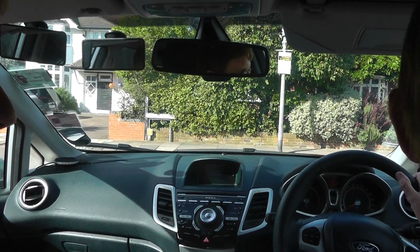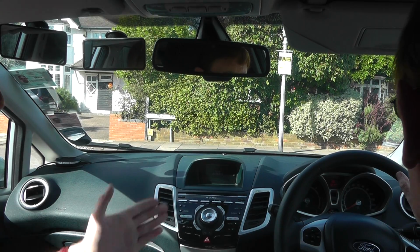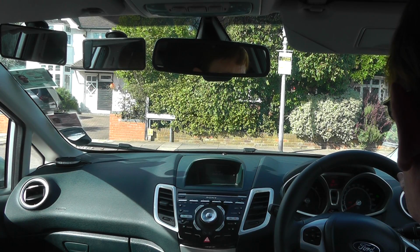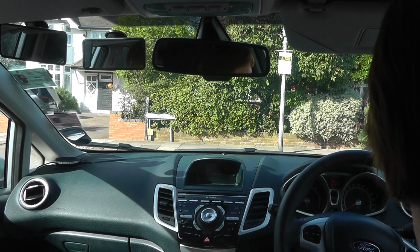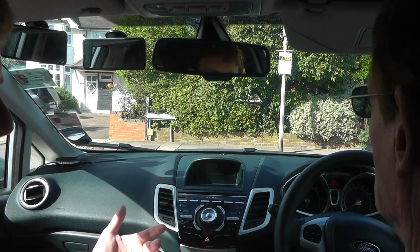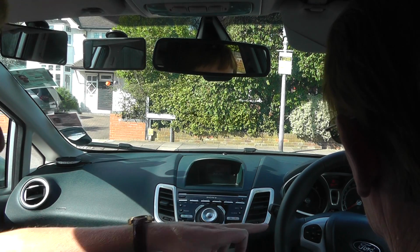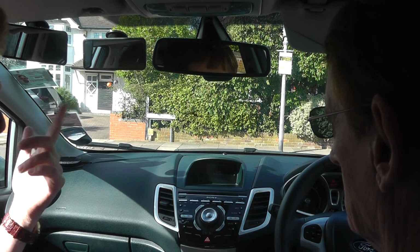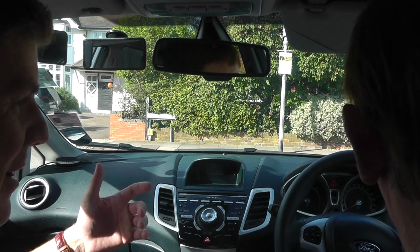Just pop your signal back on there. It's self-cancelled as we were turning right. There must be something telling us that it's self-cancelled, isn't there? There's a couple of things you can do. Obviously, we heard it click off, but we have also got the visible indicator on the dashboard there, and it does click as well. Oh God, I was wondering what that clicking was. Yeah, it was my brain ticking over.